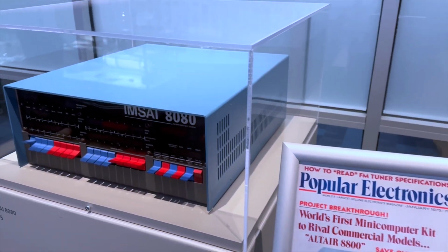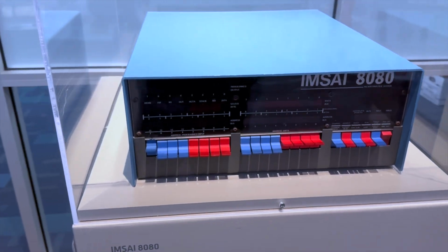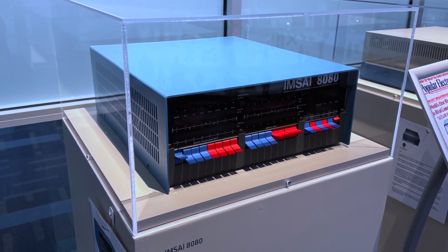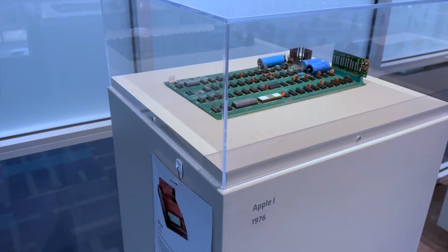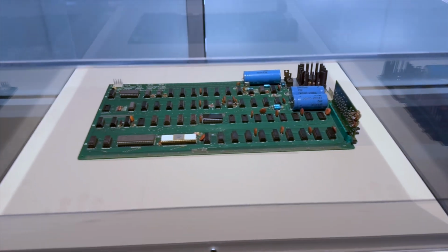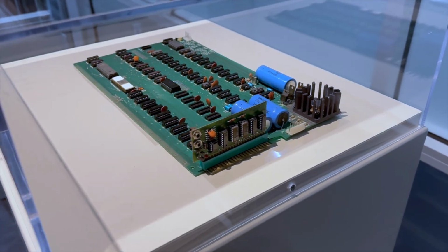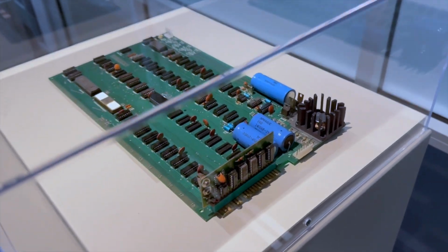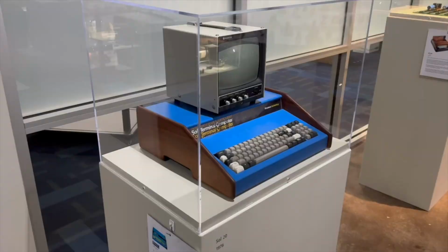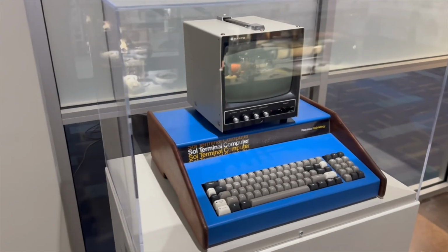Next to the Altair, the museum also has the compatible MSI 8080, which was a clone of the Altair and based on the same S-100 bus. The museum also has the rare Apple I computer on display. The machine came without a power supply, keyboard, case, or display, although the museum's example does have the audio cassette interface board pre-installed. Further along, we see the Sol terminal computer by Processor Technology.